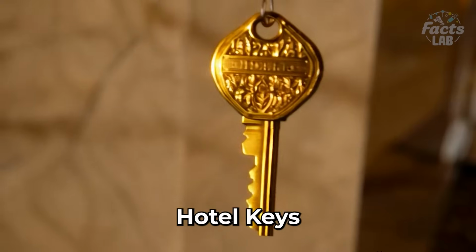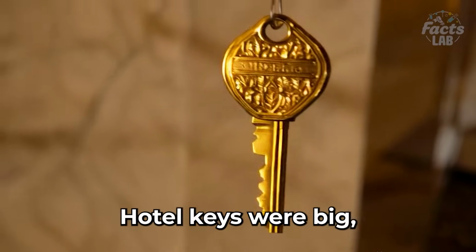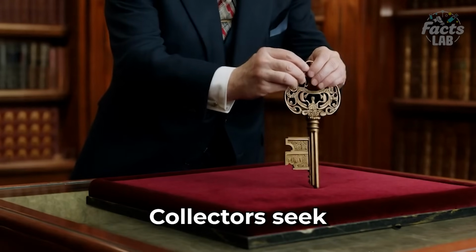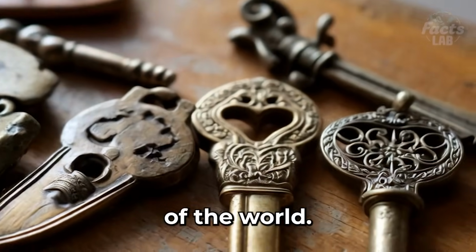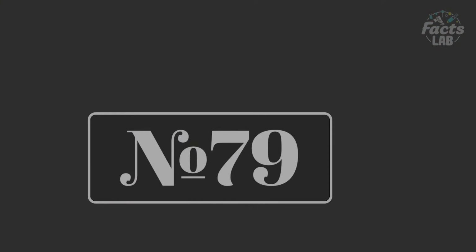78th, hotel keys. Before key cards, hotel keys were big, heavy, and often engraved with intricate designs. Collectors seek these vintage keys for their charm, as each one tells a story of travel and luxury from different parts of the world. They're small but hold decades of history.